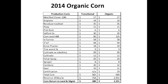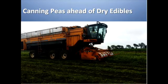On the transitional side, you can see though, even at those yields and selling at a much lower price at $190, we're not going to transition much of our production using corn because without the price, it just doesn't work with the higher inputs. We do a double crop.